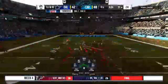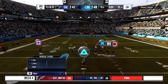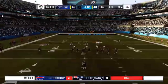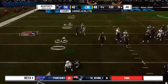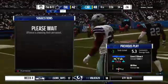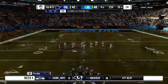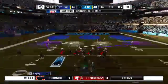Line of scrimmage, the 31 now on 1st and 10. And this has been a familiar sight all afternoon as they stop him behind the line. A loss of a full 3 yards, and now it's 2nd down. Under 4 to go now as the clock runs, and they come up on 2nd down.